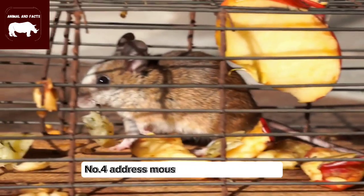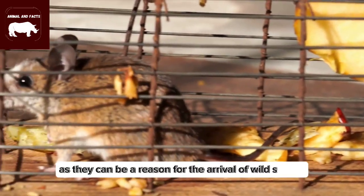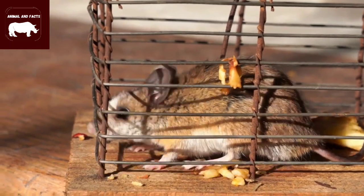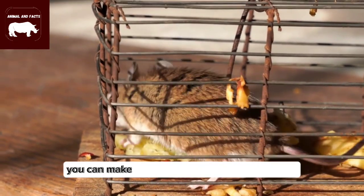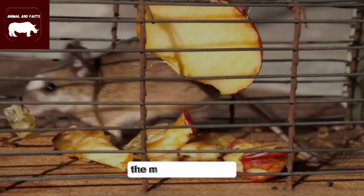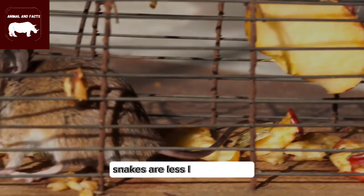Number 4. Address mouse issues in your house, as they can be a reason for the arrival of wild snakes. Mice frequently roaming inside the house can attract snakes looking to prey on them. While it's challenging to prevent mice from roaming inside, you can make efforts by keeping the house clean, sealing holes and gaps, and frequently setting traps to reduce the mouse population. If your house is free of mice, snakes are less likely to enter.